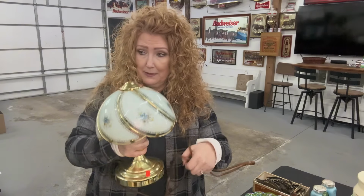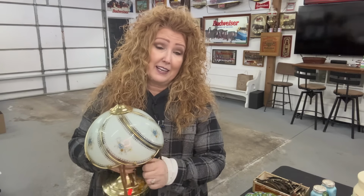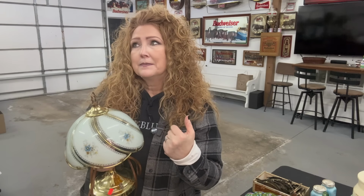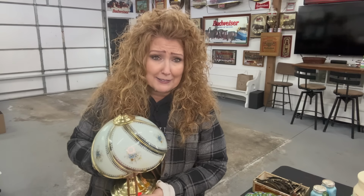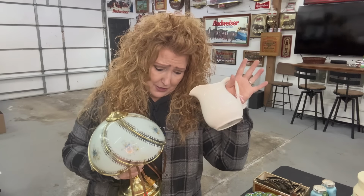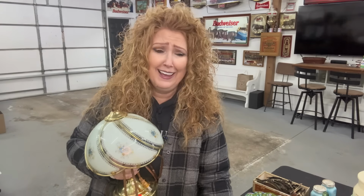Fairy lamps, touch lamps, and heart shelves, at least I don't feel sad when they sell. I feel happy when they sell. When I sell the ironstone pitcher, my heart drops a little bit.